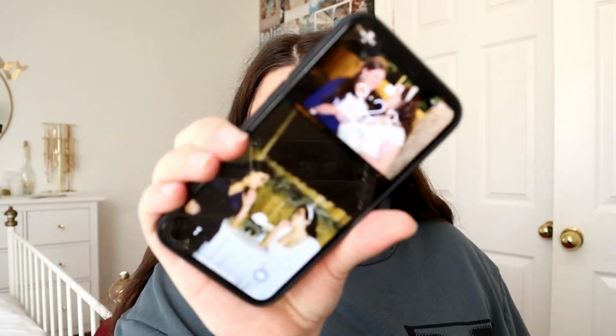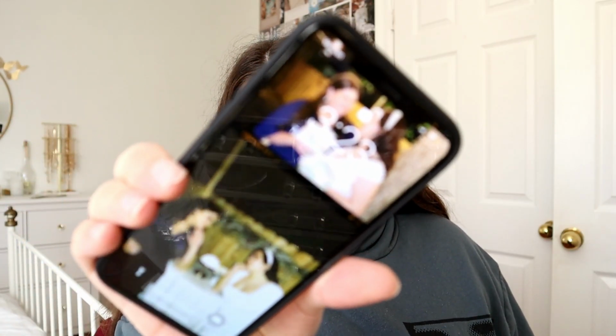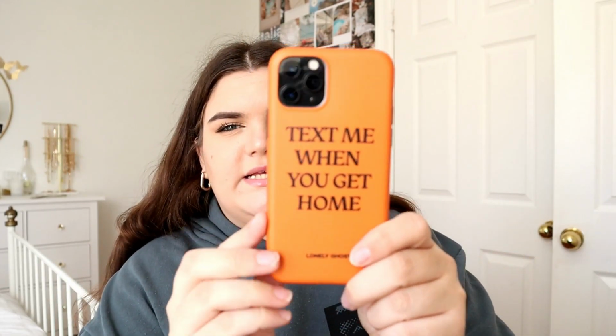Other thing that I obviously have at all times, sadly, this is just something for me that's essential. It's my phone. That's my background, super cute. It's from my sister's wedding. Pictures of me and my sister. And this is my phone case. This is from Lonely Ghost and it just says text me when you get home, and it's orange and it's cool.